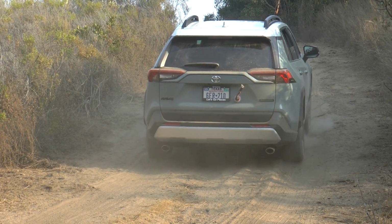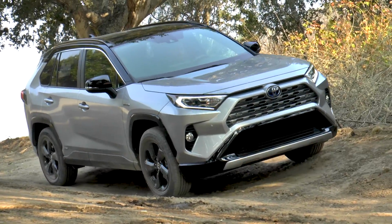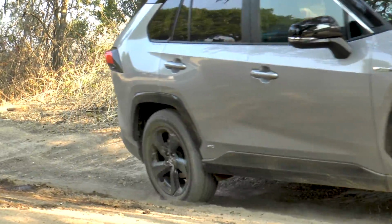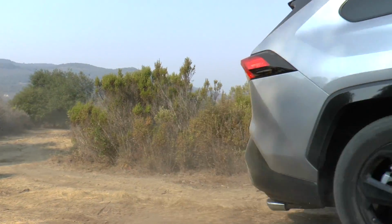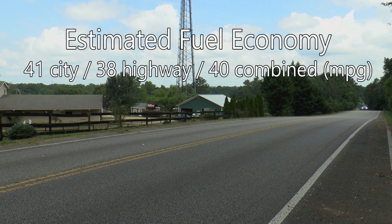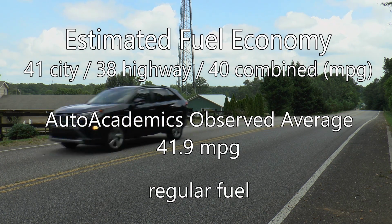The Hybrid Limited has 8.1 inches of ground clearance, and as long as you don't get too crazy, it should get you where you want to go and back home again too, with little drama. EPA estimated fuel economy is vastly improved from last gen at 41 miles per gallon city, 38 miles per gallon highway, with a combined rating of 40 miles per gallon. AutoAcademics saw an average of 41.9 miles per gallon during testing on regular fuel.